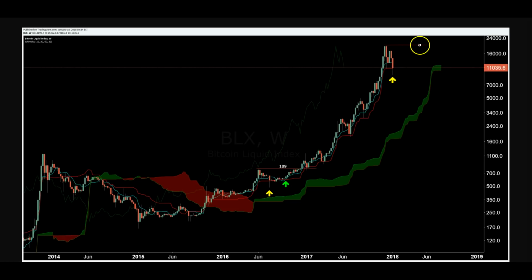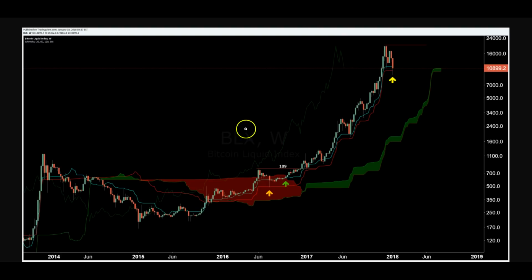So I don't think we're going to bounce right back up immediately, just based on this, based on the cyclical nature of things. The doubled, you're also getting Kijun bounces.